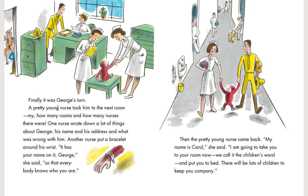Let's see. A pretty young nurse took him to the next room. My, how many rooms and how many nurses there were. One nurse wrote down a lot of things about George, his name and his address and what was wrong with him. And another nurse put a bracelet around his wrist. It has your name on it, George, she said, so that everybody knows who you are.